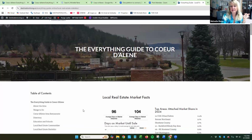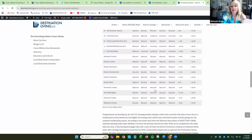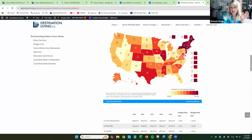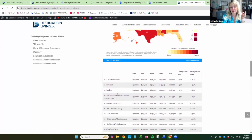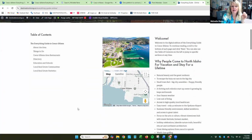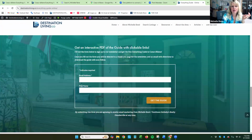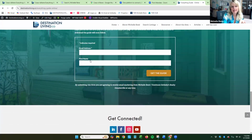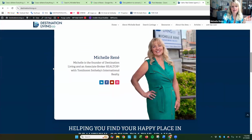And then statistics. If you're interested in the property information, this gives you median sale price, days on market, and percentage of change in the price of the different areas, including the surrounding areas, so Hayden, Post Falls and that sort of thing. And then if you go to Everything Guide to Coeur d'Alene, that just brings you back to the main page. There's an area here where you can sign up. Oh, there it is at the bottom. So if you want to get this guide in the PDF version that I'm about to show you, it's here. You can also just go back to the main page, and I think it's on the main page here somewhere.